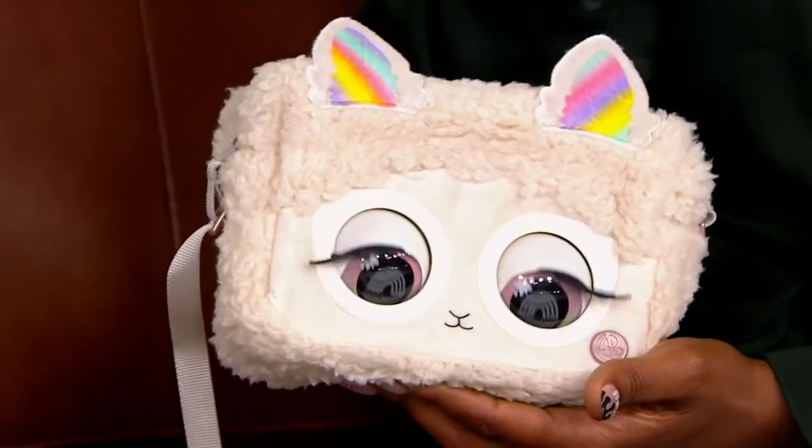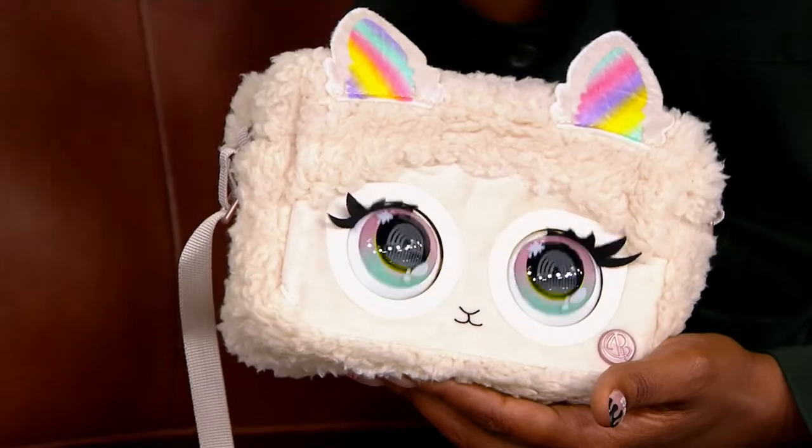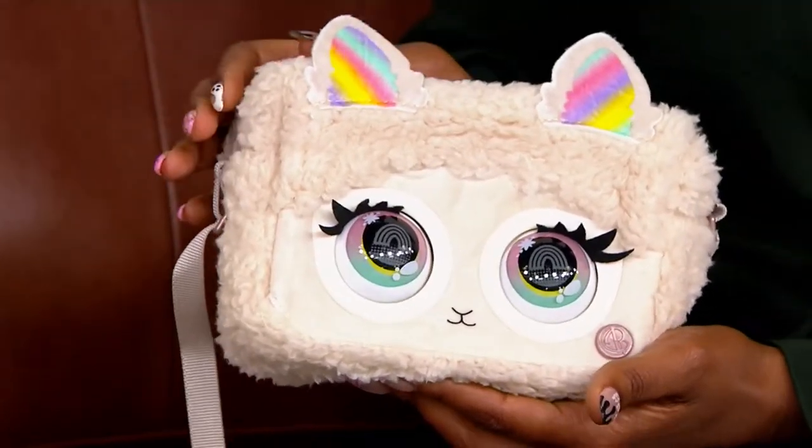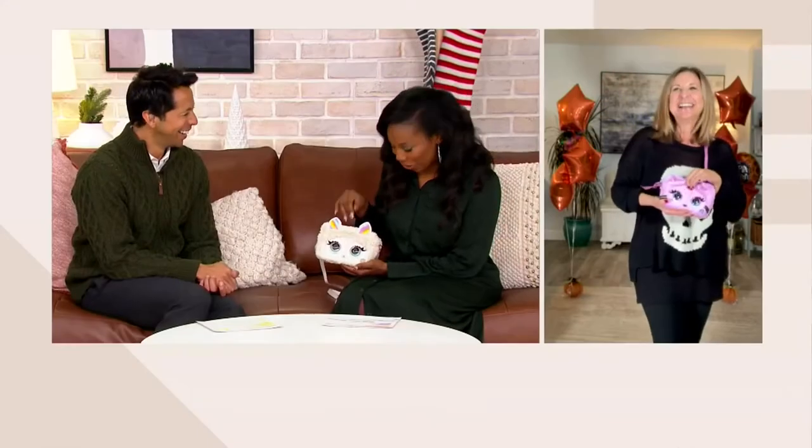It'd be so important. Like, I have to have my purse. And my mom would be like, where's your purse? I'm like, I don't know. She's like, but you needed it so bad. Like, you need to keep track of your purse.